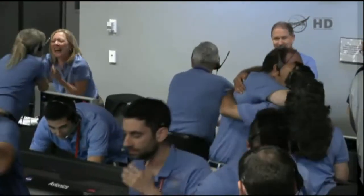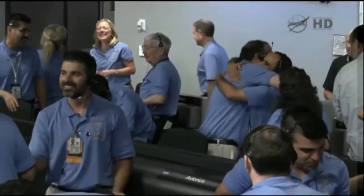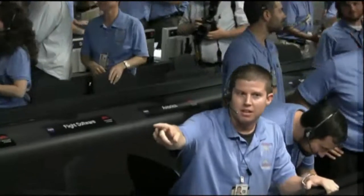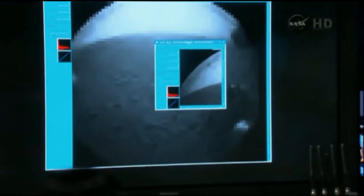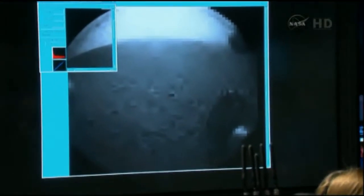So there could be more. If we wait, we might get. Oh yeah! This is the high res. This is the 256 by 256 image. This is a higher res. You're seeing dust particles on the window. You can see the horizon there in the background, and there is the wheel of the rover safely on the surface of Mars. I can't believe it.